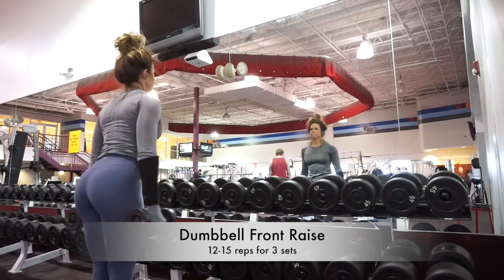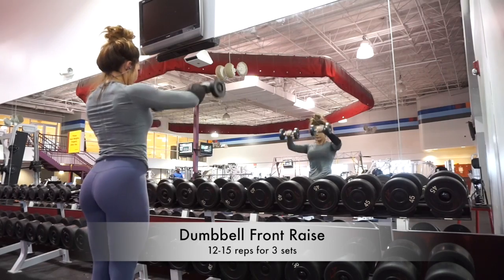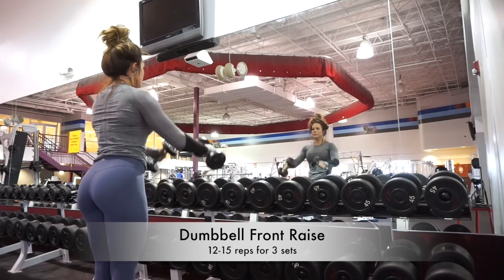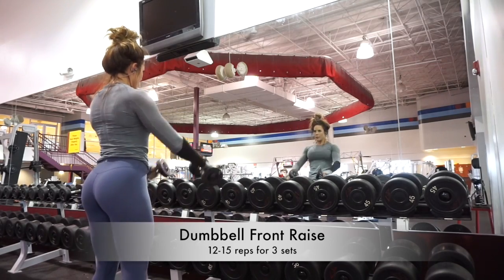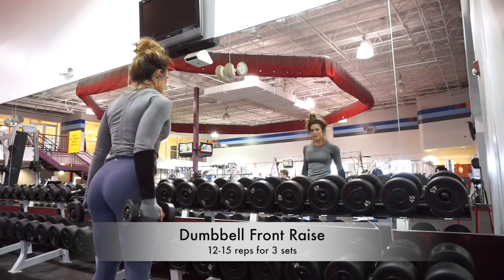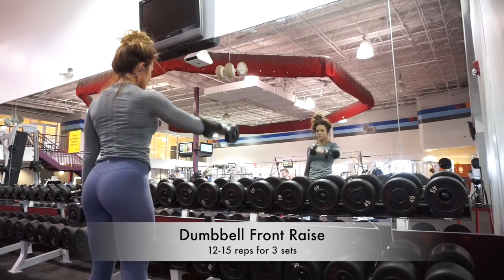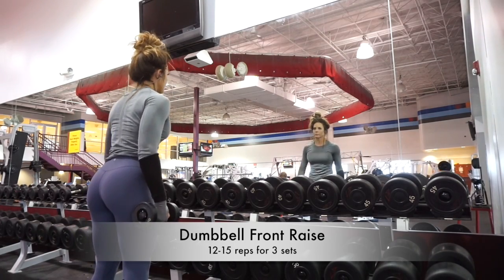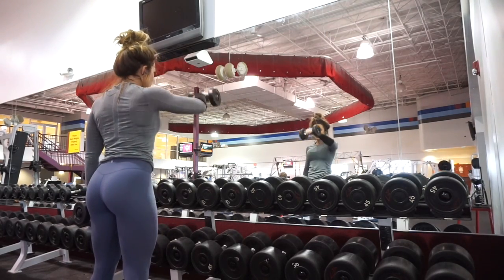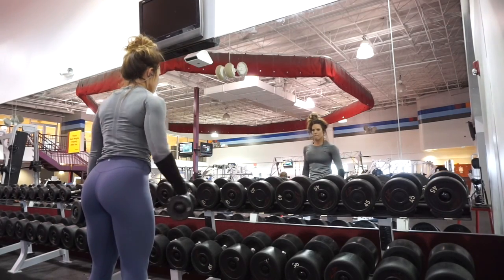All right, moving into dumbbell front raises, guys. 12 to 15 reps for 3 sets. Depending on what weight you guys want to do, depending on if you end up doing these towards the end of your workout, you'll probably need lighter weight. And like I said, guys, the farther out your arms and your hands are from your body, the lighter weight you can do. Typically, my weight range is anywhere between 10 and 15 pounds when I'm doing front raises like this. If I decide to go a little bit heavier than that, it's usually in the beginning of my workout, and my elbows are bent a lot more than what they are seen here.